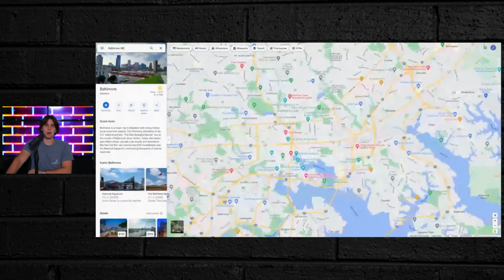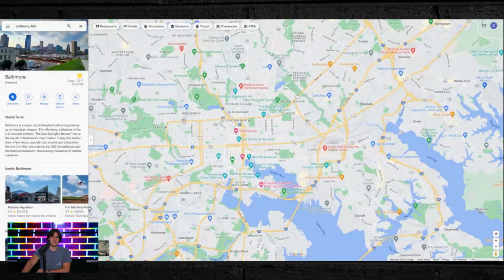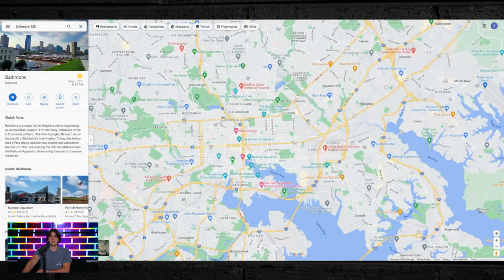I've selected here Baltimore, Maryland as the place where you can do some good drawing for dollars leads. It's pretty cheap. It's kind of by DC. It's also a decent metro market where you can wholesale real estate the right way. So Baltimore is not really the worst one out here.